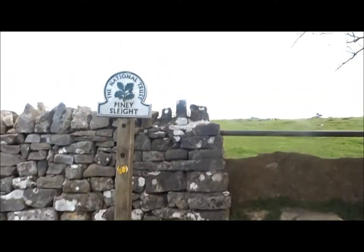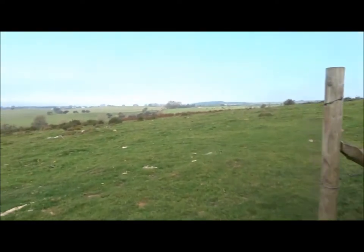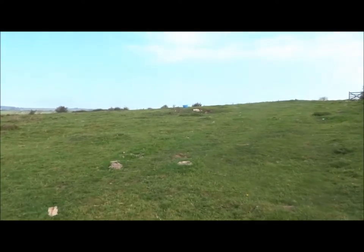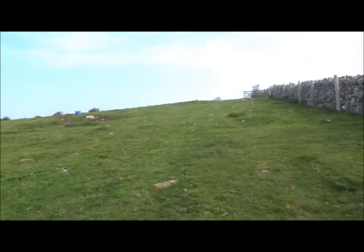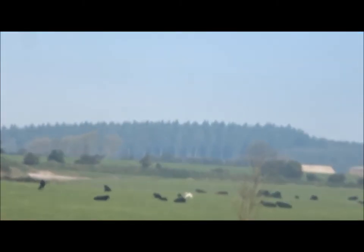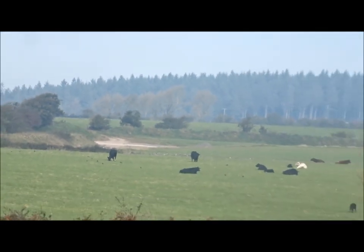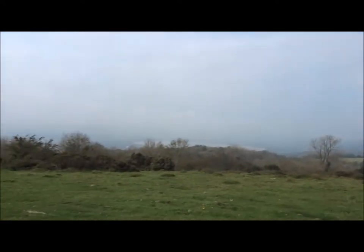Here we are, Piney Sleights and the lovely stile. I'm walking round today. A lot of cows sat down in the field, which means rain's coming. Over there we've got, come on everyone, what is it? Roeberrow Warren. The tall pine trees. The reference point I use all the time on the Mendips. Can't see Axbridge very well today, the reservoir.